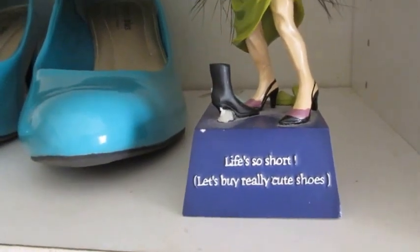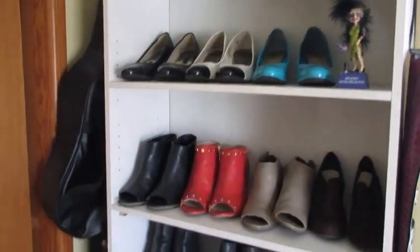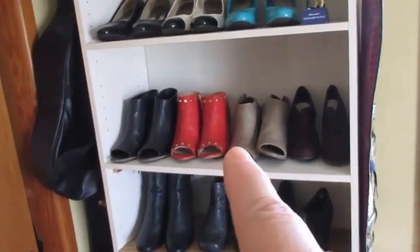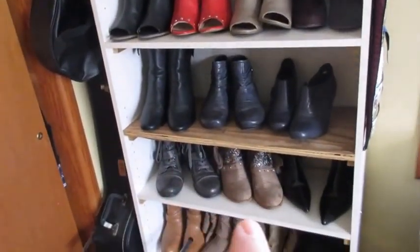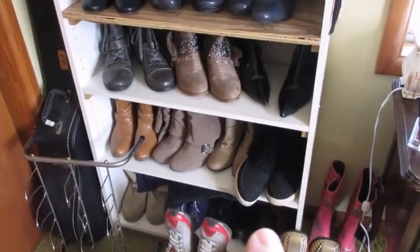And it says, "Life's so short, let's buy really cute shoes." So I put that up there on my shoe rack. And those are all my pumps, my heels. These are all my shoe booties, or whatever. These are my boots, and I know I have a boot problem. I actually have a shoe problem.